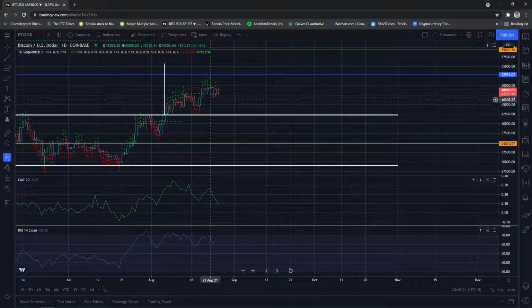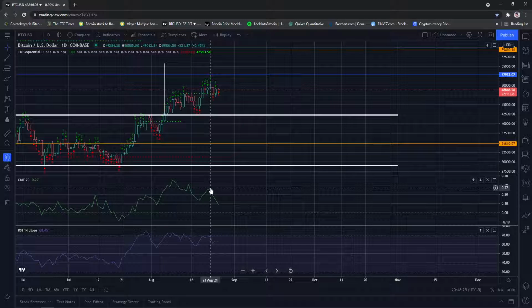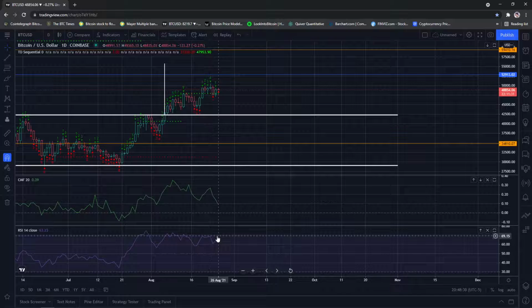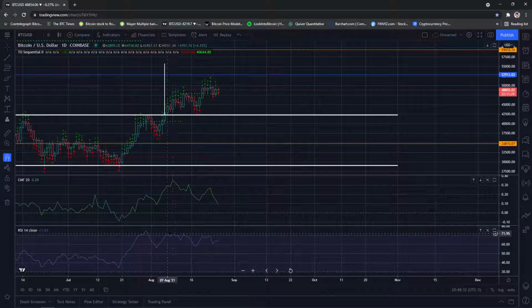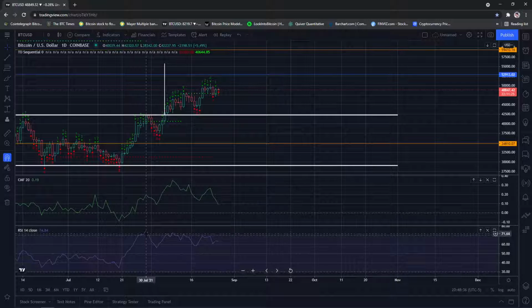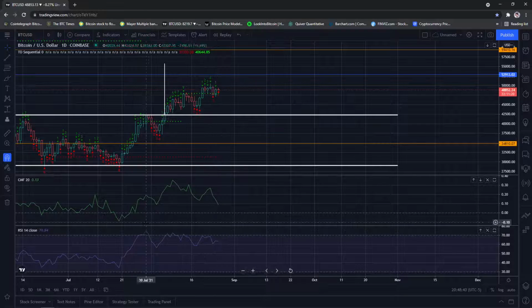And I said what I really wanted to see was I wanted the CMF to start going up to kind of break these prior highs. And then also the RSI needed to go and break these prior highs. I mean, we've been kind of up here on this upper, overbought area for a while, since the 30th, so almost a month now.